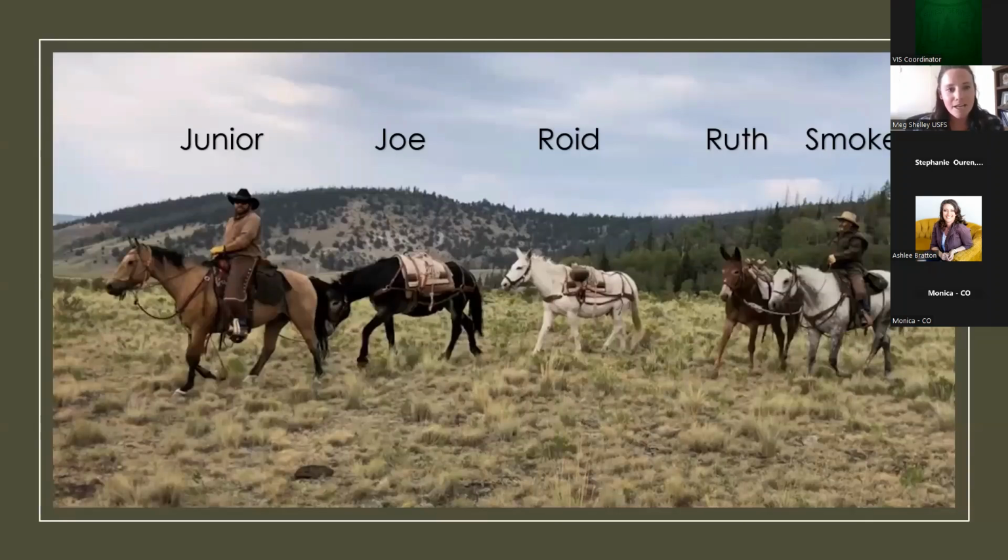And so these are some of their horses on the Divide District, the Conejos Peak District. So the buckskin up front, his name is Junior. He's one of our beginner safe, really amazing horses. He packs and rides, does it all. So Joe is one of our mules down there. They call him Slow Joe. He will pack anything, but he is extremely slow. And then Royd is one of their older mules that is extremely solid, will pack anything. He's really great. Ruth is one of their more newly acquired mules. She packs and rides.